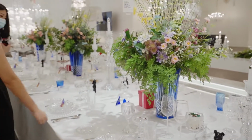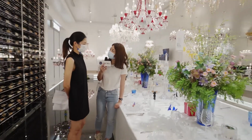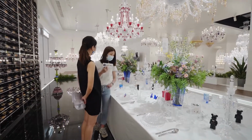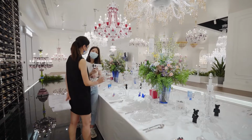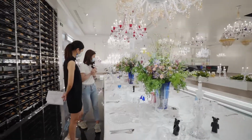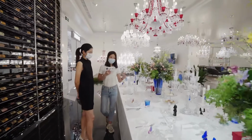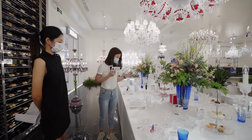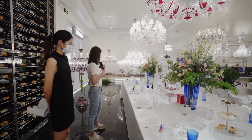And the vase, the blue color. Blue color is original color. Orange color? Yes. But why is it blue? It's original, not colored. Yeah, okay. Not painting or plating. There's no material added in it. Yes, okay. No raw material. Wow. If we have a long table in our house or our villa, I think you can also book some crystal dining materials for your table.